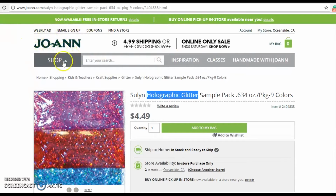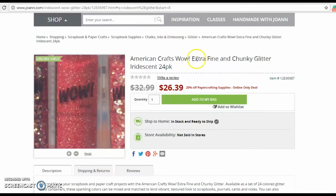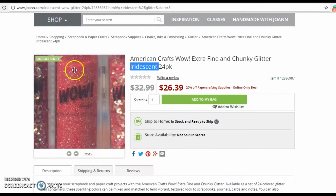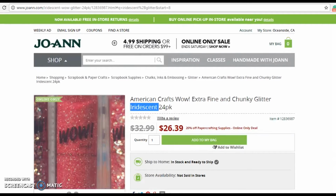The particles of both the iridescent and the holo glitters range from color to color. They're not all red, but you can see that there are color particles from more color families within the holo glitter than within the iridescent glitter in Joann's inventory. So that leads me to believe that holographic glitter really is a wider range of colors, all the colors of the rainbow.